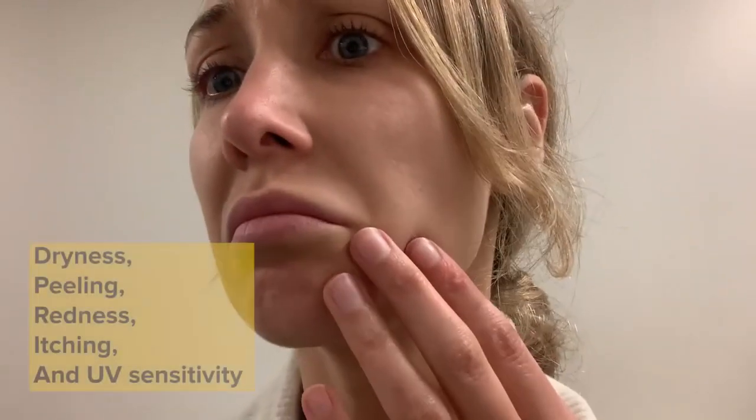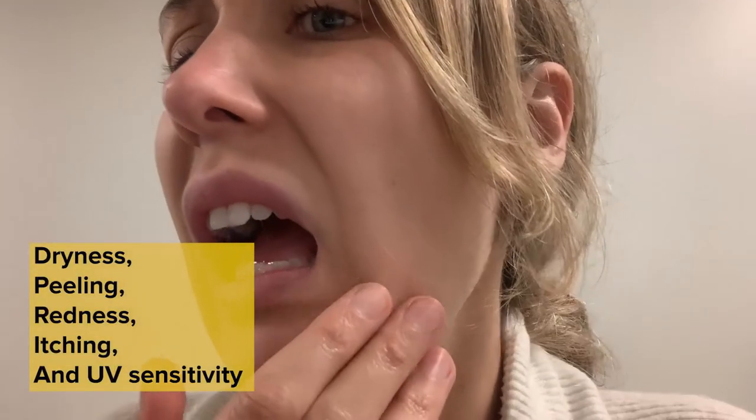Some irritations that can come up using retinol the wrong way are dryness, peeling, redness, itching, and sun sensitivity. We don't want any of that now, do we? So here's what to do to prevent issues.